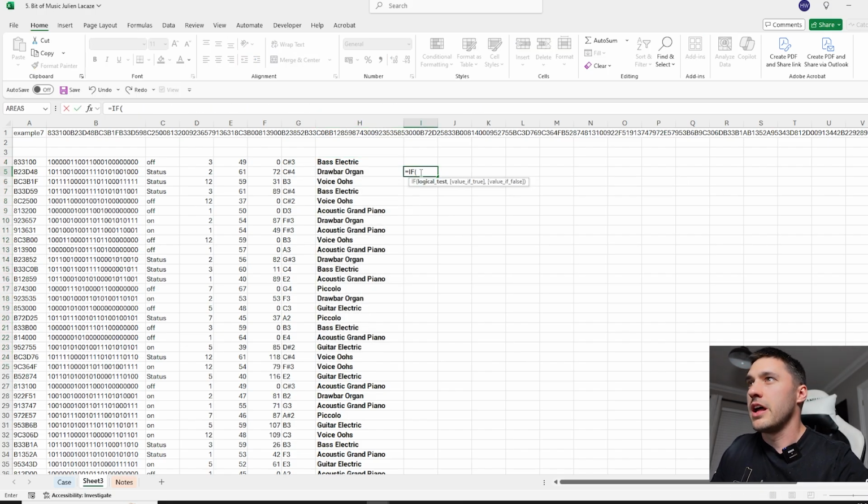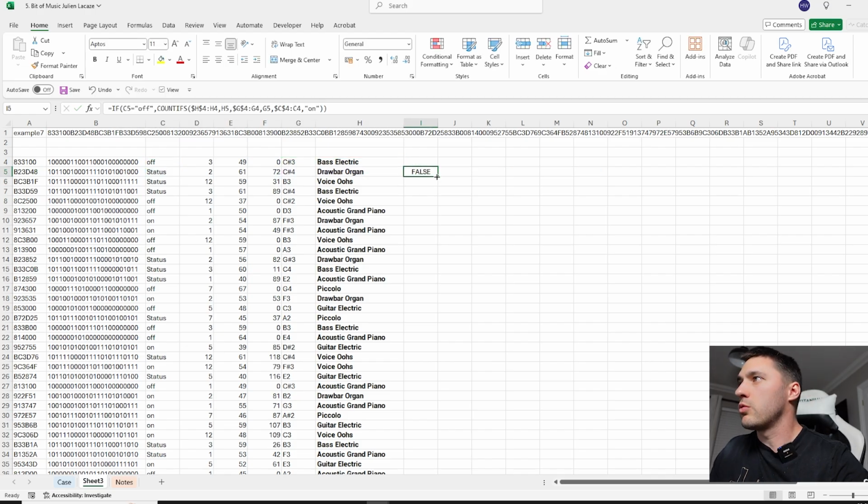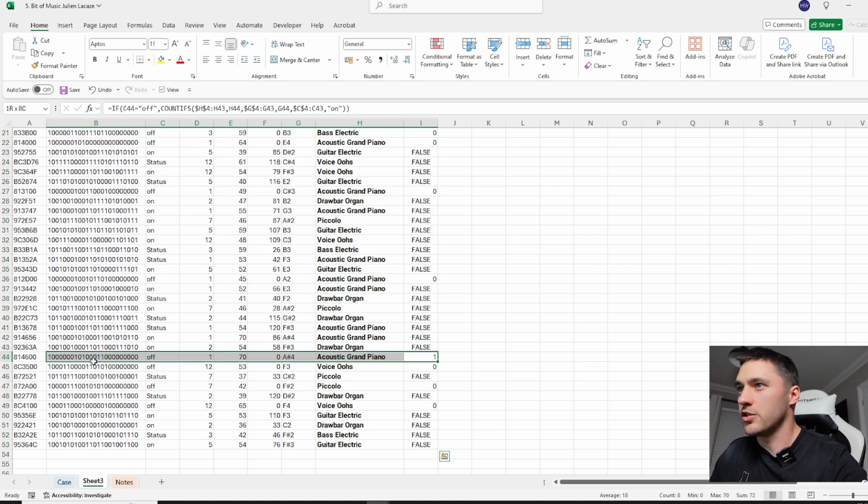I actually need to say if this equals off, then COUNTIFS, and I want to count where this, so this drags down, so I'm just going to lock the first part of this formula. COUNTIFS that says my instrument, and the note, and the same thing, let's make that a range that moves with us, is my note, and this status was on. And what we should see is the first time we get a 1, which is here, is the acoustic grand piano. So A4 is off, and it was previously on, which we can see it was on here. So I'm just counting when that happens.